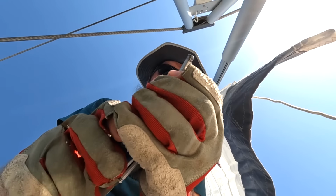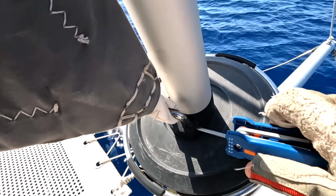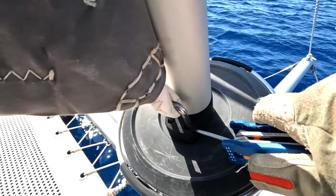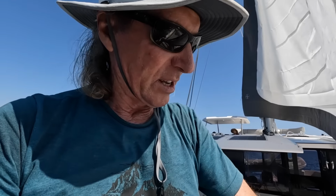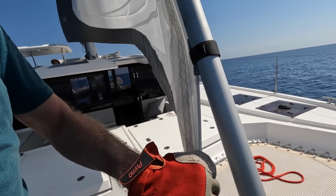You do not want to drop the shackle. Same process going in. Bit of Loctite on that is a good idea. And this is something you check every day when you're on an ocean crossing to make sure that shackle's not coming out. We can now put a bit of tension on the halyard to get a little bit of tension on the luff of the sail.